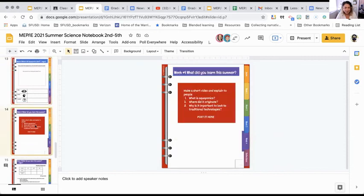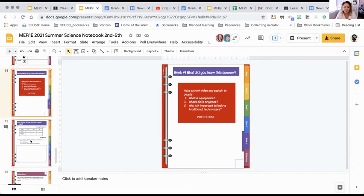And then their final project, for 6th through 8th, if they can do a video and explain to people what is aquaponics? Where did it come from? Why is it important to look at traditional technologies? And all of those answers are supported by the reading. Maybe they want to make a video, maybe they want to do an animation. If they can do it in media form, awesome. That would be great. That's going to be their week 4 video.